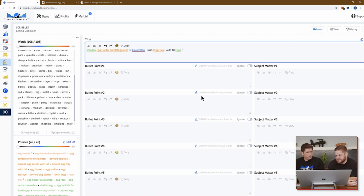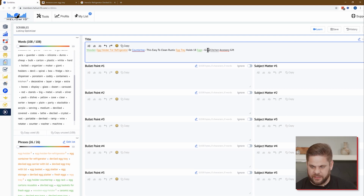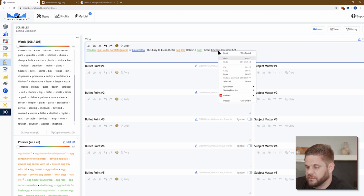Yeah, we can say this easy to clean, beautiful, rustic egg tray holds 18 eggs. Then we could say something like makes a perfect gift item, but I've got to be careful to make sure perfect isn't a forbidden keyword. We could talk about that later. So we can say great. They're not good, they're great. And I'm stretching a little bit here by calling this a kitchen accessory, which eventually we could rank for. We haven't even talked about that, but that's even broader than... oh, wait.